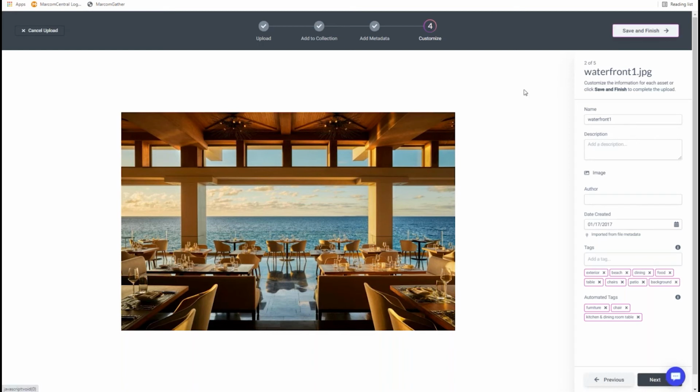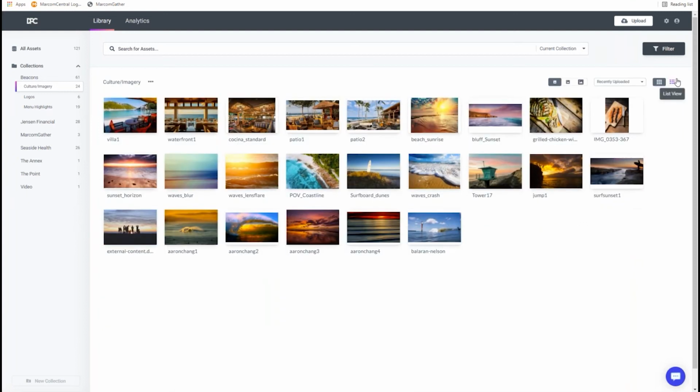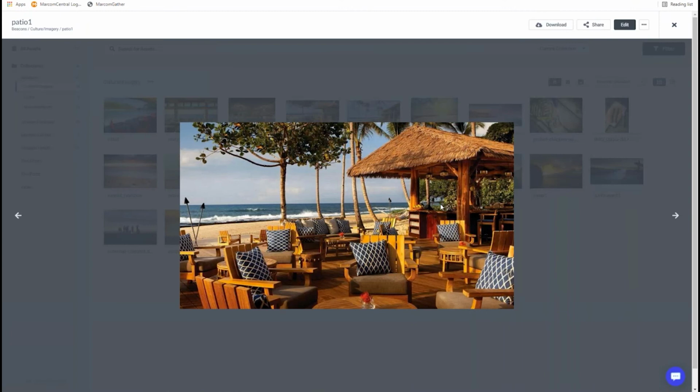And as we save and finish, it gives us an upload summary. This is a kind of collapsible window up here. So it shows me those 5 images, right? But I can actually dismiss this little image messaging, and it takes me right to the collection that I just added these images to, right? And so they're immediately available. And again, if we want to even view one of these, here's this great one in here.